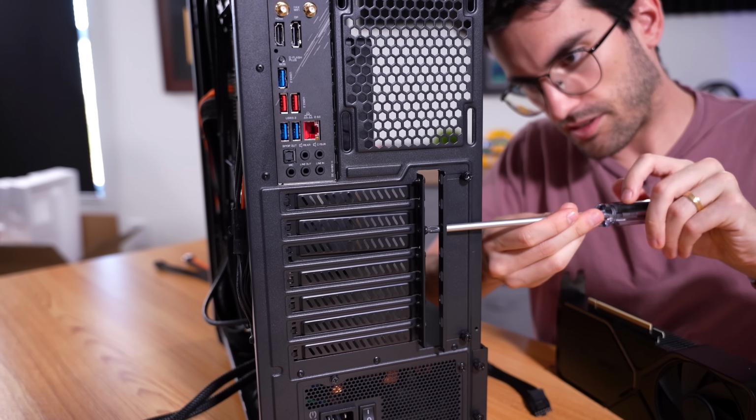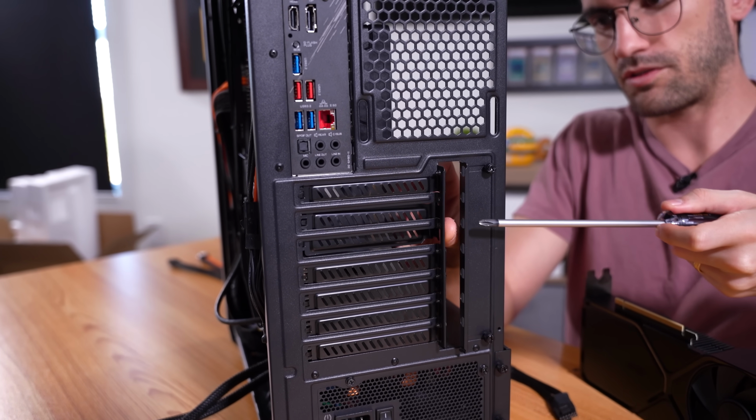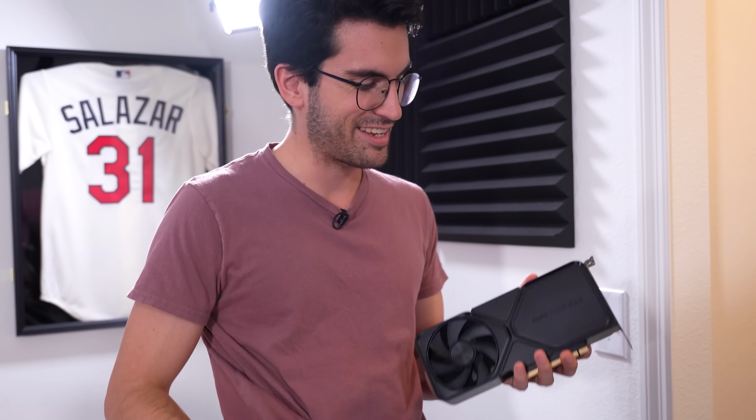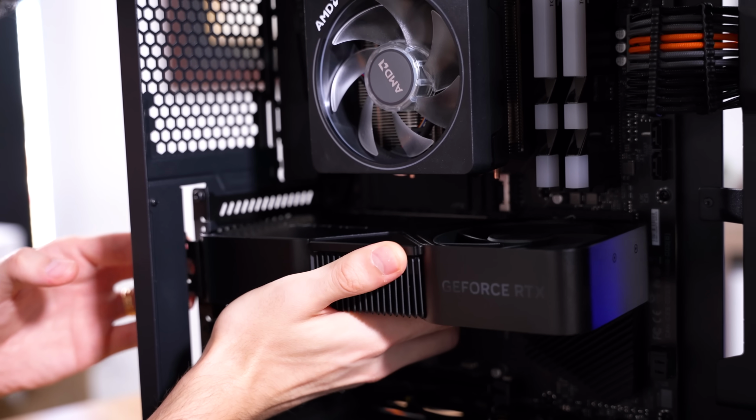Two PCIe slot covers to remove. This actually isn't a big card at all. It's only gonna stretch about the length of our ATX motherboard, which is nice. Just be careful. This is a bit of a fingerprint magnet. You know, you can't have it both ways. It's either gotta look really pretty and be a fingerprint magnet, or it looks ugly and it's not. So I'll take this. In she goes then.